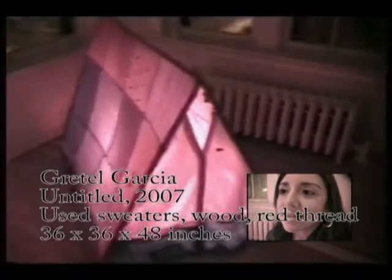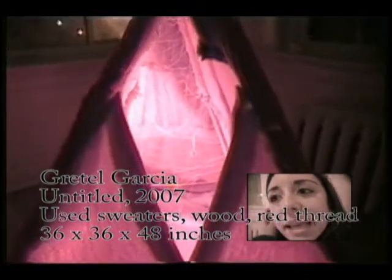My piece is a red tent constructed out of used sweaters that I purchased at a used store. The concept is, I don't know, it was just sort of a piece that to me kind of represents the body, because our sweaters become our skin in winter and we wear them for protection, the same way the skin functions as protection.